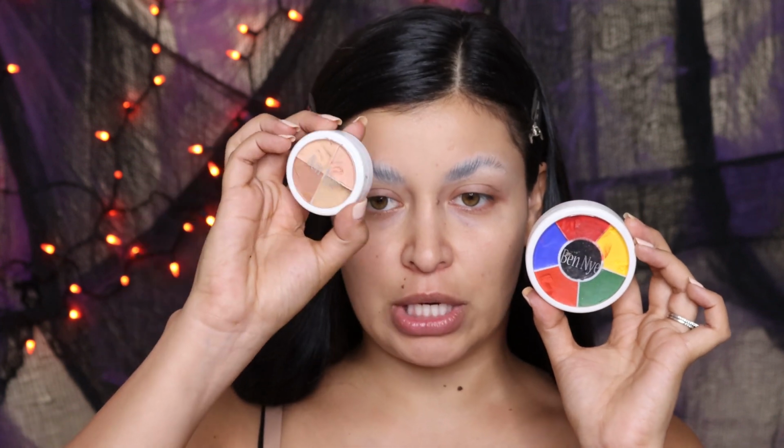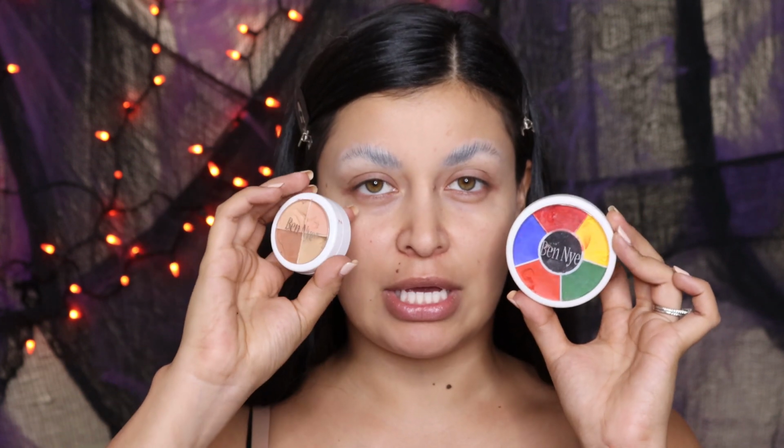Now I'm going to use the Ben Nye Rainbow Wheel, and I'm going to use the orange color right here. And I'm going to mix that with my skin tone color, which is probably going to be this yellow one. I'm going to mix those two together to get a tone similar to my skin. You don't want it to be too bright of an orange or too dark of an orange. It has to be somewhere in between so that it matches your skin.